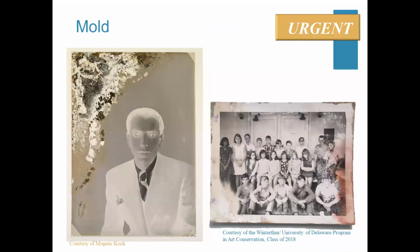DHPSNY offers programming specifically on this topic. Mold outbreaks can seriously damage collections and are also a health hazard to humans. Active mold excretes enzymes that can alter, weaken, and stain binders and supports, and it loves gelatin. In addition to affecting collections, mold remediation can be very expensive.